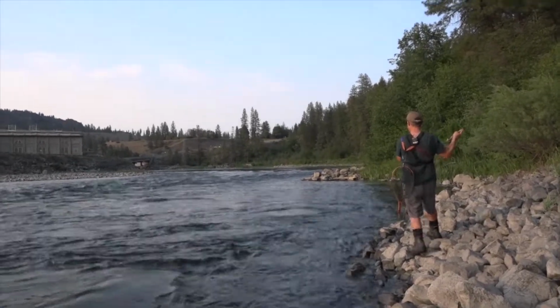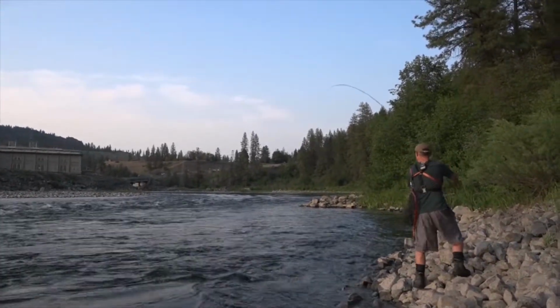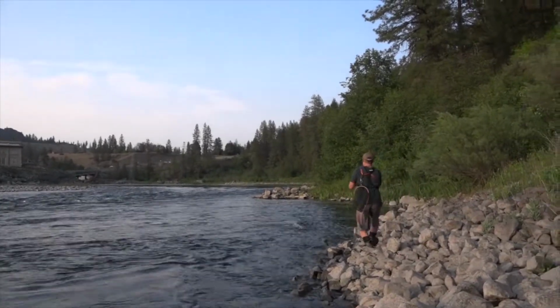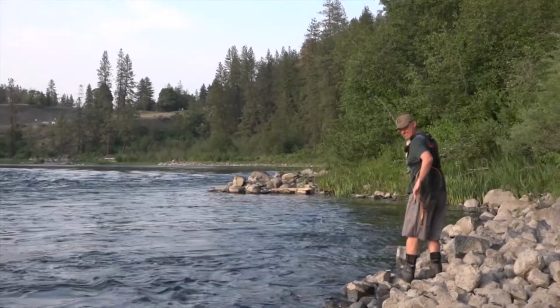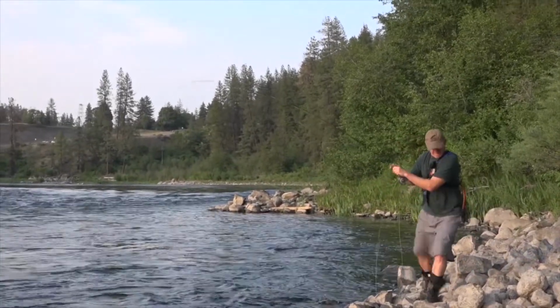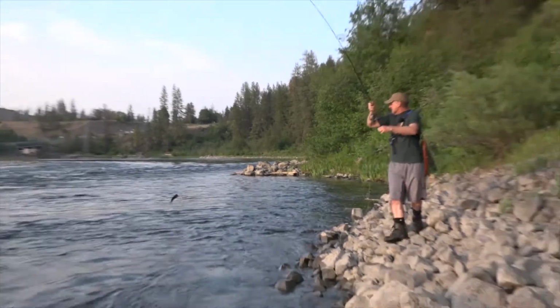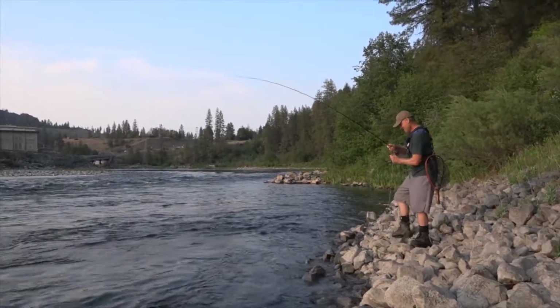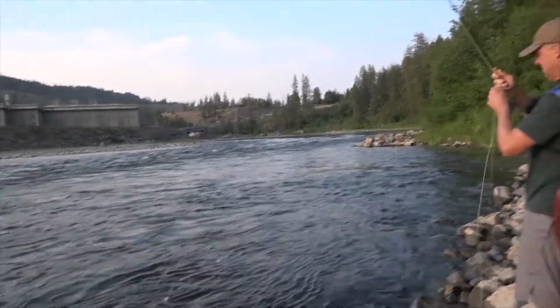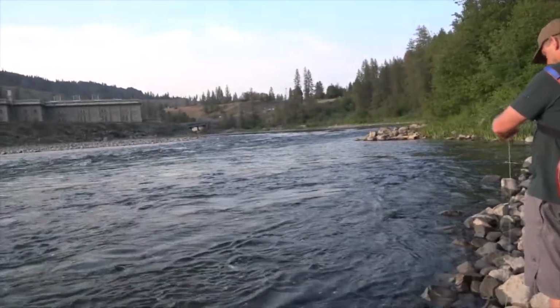Oh my gosh. That's a nice trout. What a big fish. Holy smokes. Reel that line in. Oh! Wow, that was cool. Gotta get this thing on my reel fast. Oh! Wow, that thing just rocketed again.